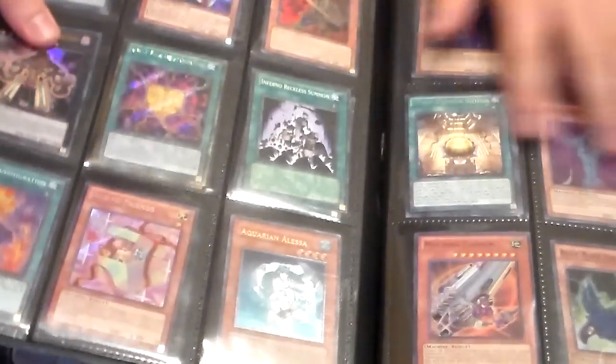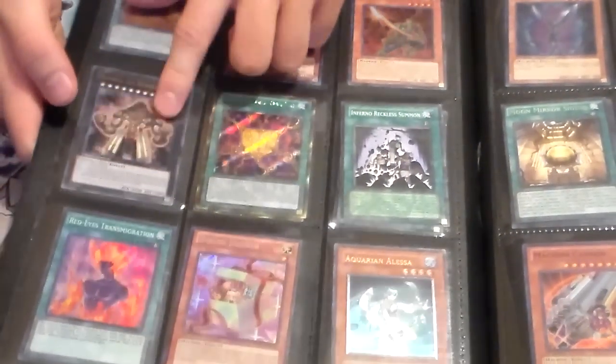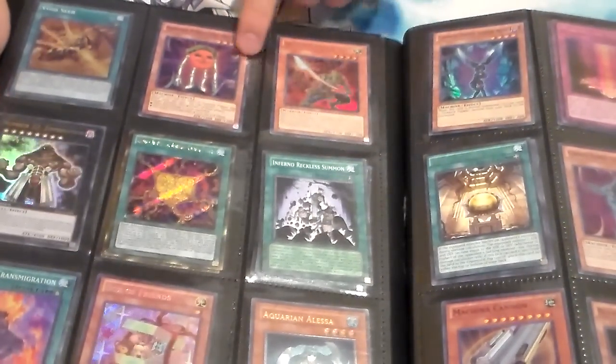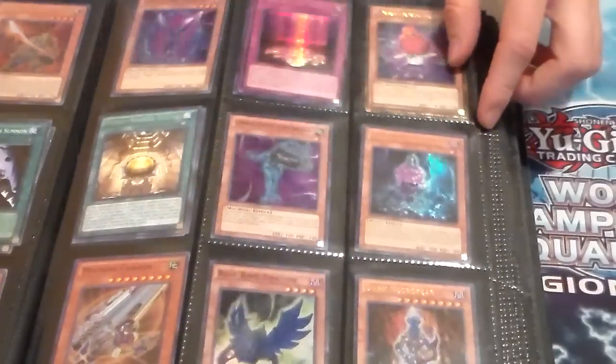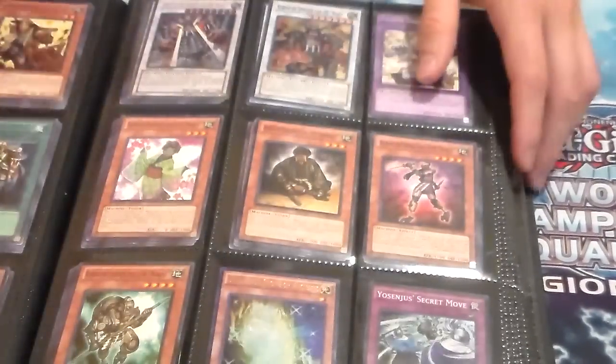Box of Friends, because who doesn't like having friends in Yu-Gi-Oh? Transmigration, Zombie, Reckless Summoning. One of my extra Kagemushas I used to use back in the day. Gimmick Puppet stuff and just random stuff I've put in there throughout the year. Moon Mirror Shield, great card.